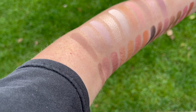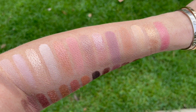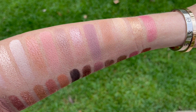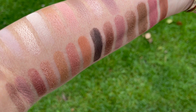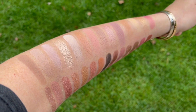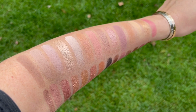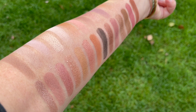Let's take a look at these in natural lighting. Here we go. Same position on my arm as they were at the beginning. Top row is the first 2 rows, and bottom row is the second 2 rows. And there they are in all of their glory. Quite beautiful. Now, are these exciting? Are people going to scream and line up and get super excited?